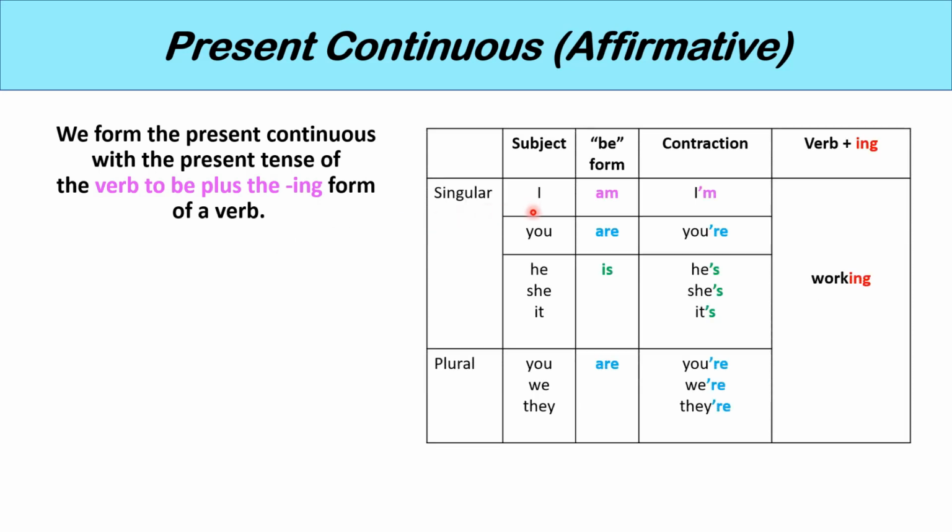So for example, I am working, or the contraction, I'm working. You are working, or you're working. He, she, or it is, or he's, she's, it's working. And for the plural forms, you, we, and they are, or you're, we're, they're working. The verb plus ing is the same for all the singular and plural pronouns.